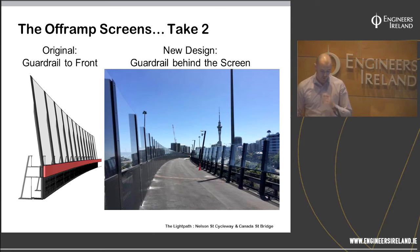So the key difference here was what's in red there on the original design, which was the guardrail. Working with the Auckland Motorway Authority, who are the asset owners on this, the requirement was for us to take off the guardrail and place it in front of the screens. During the tender period, we got the opportunity to discuss this further, and now we were allowed to attach the screens in front of the guardrail to the guardrail. So this gives us loads of opportunities to value engineer these screens with the contractor and to improve their look with the architect.